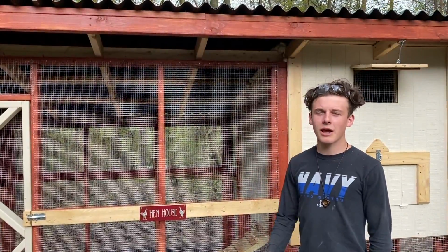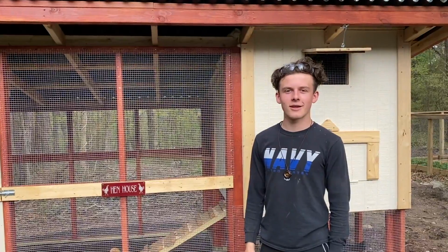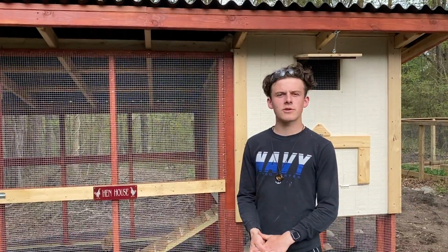They're not too hard, but I will include a link to the site that I got my plans from in case you want them. Home Depot is better than Menards. I would like to say that this coop was great.